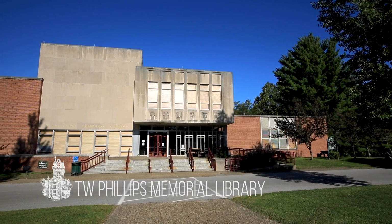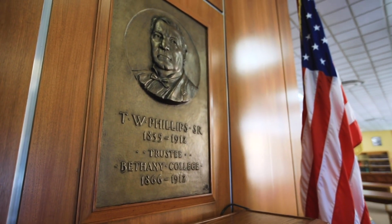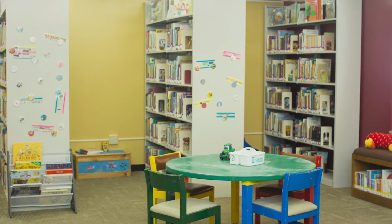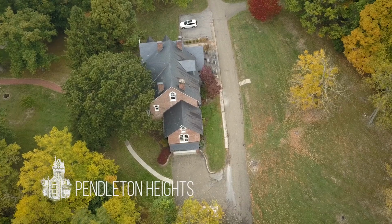We're now in the T.W. Phillips Memorial Library. The name Phillips will be familiar to you as you move across the Bethany campus because for 5 generations, the Phillips family have been extremely generous supporters of the institution. The library, of course, is the center of the academic life of the college and houses our extensive collection of books, but also digital archives and other electronic collections or access to those collections, as well as archival material on the life of Alexander Campbell, as well as the life of the college.